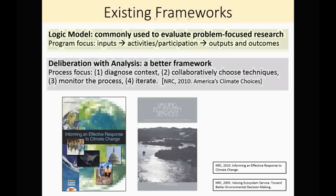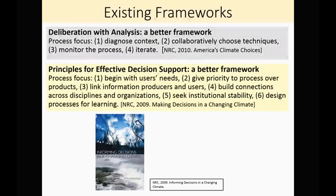The report by the National Academy panel that came out with the report on informing decisions in a changing climate was a little more specific, I think, and maybe more helpful in actually coming up with a framework. And you can see how it maps to the America's Climate Choices and the deliberation with analysis framework up there, where you begin with the user's needs in mind, that is diagnosing your context, and then choosing the techniques.